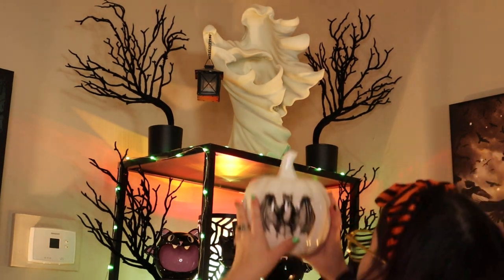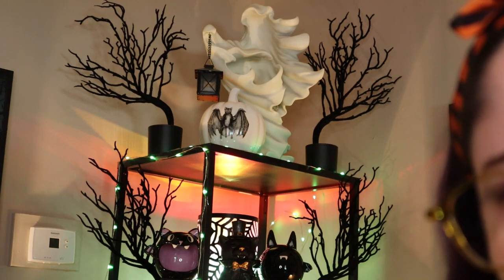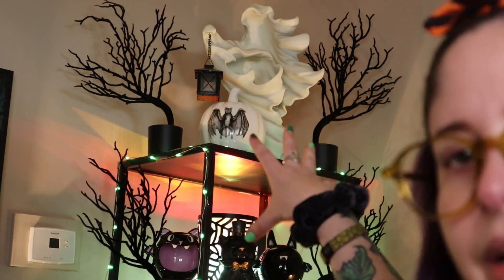I'm thinking of putting it up here. I just don't know if that's gonna block her too much. No, I think that works. It doesn't light up, but everything else around it lights up, so I think it'll be fine. This is looking, oh my gosh, you're too close. Too close. This is looking really cute.